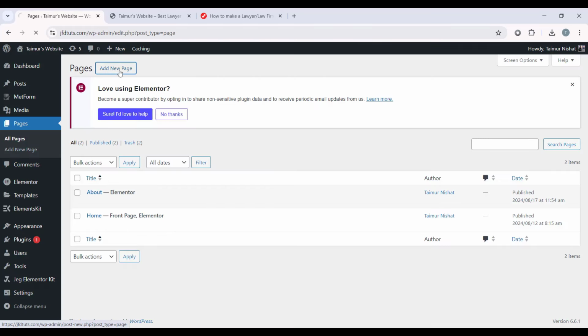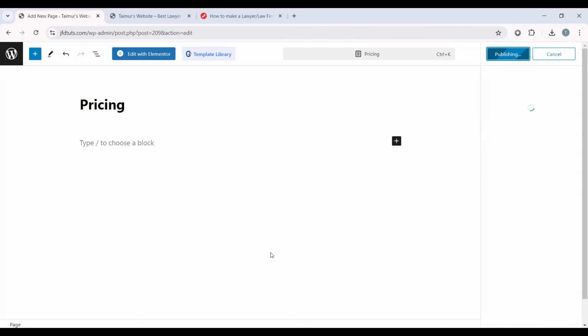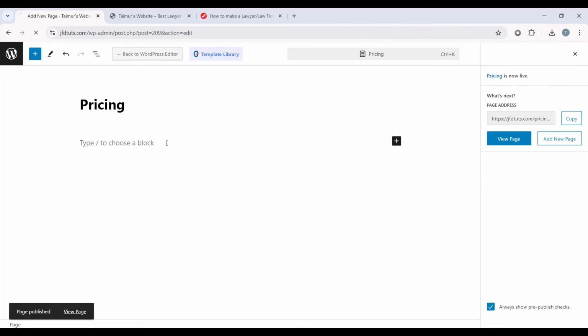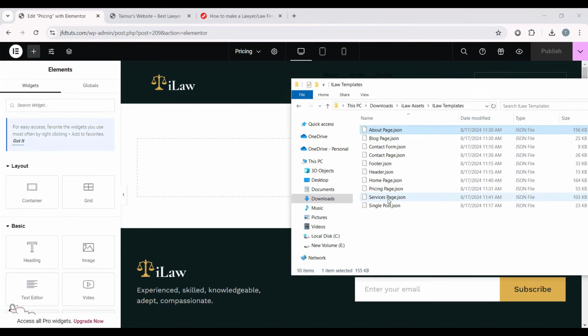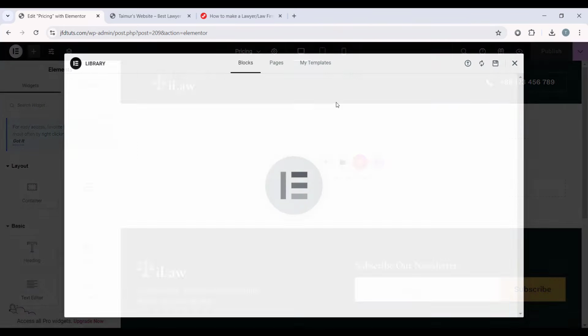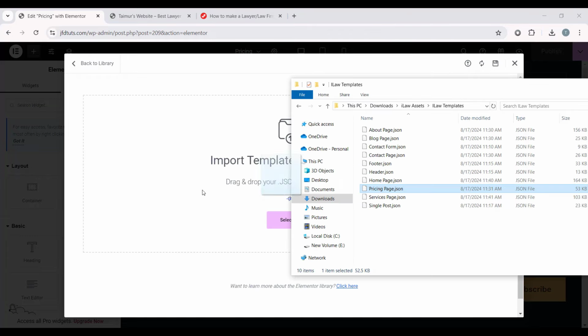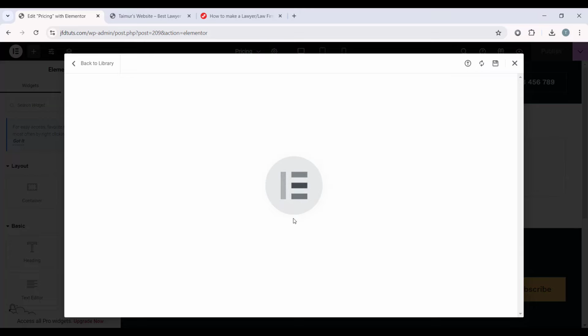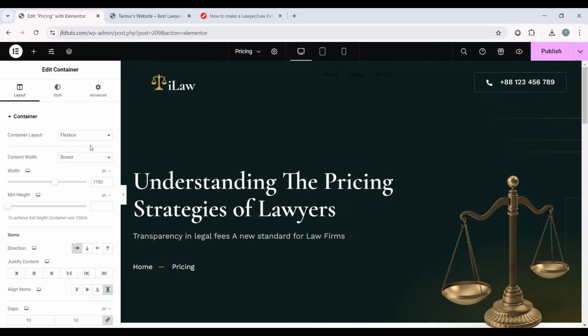Now this time let's add our pricing page. Let's publish and open it with Elementor. And yes, we have the pricing page as well. So let's upload the template. And this is our pricing page. Let's insert it.